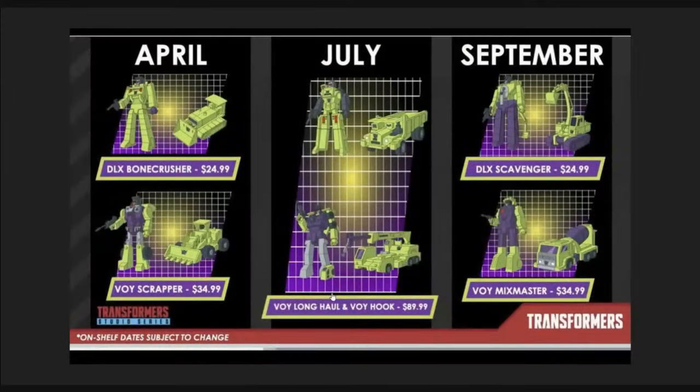But then, of course, people online were like, well, I don't know about this deal, especially as they revealed the pricing. And this is where it was a little bit interesting. In April, and they made sure to say you're not going to have to wait 2 years to finish building Devastator, you get Bone Crusher and Scrapper. Bone Crusher is a deluxe figure, $25. Scrapper is a Voyager price point, $34.99 or 35, whichever way you want to go.